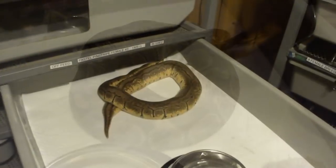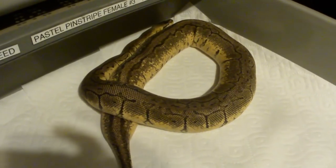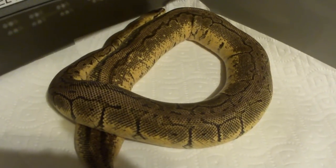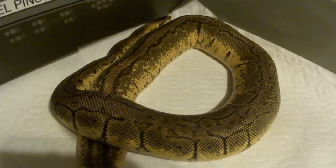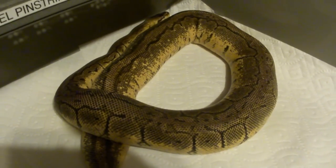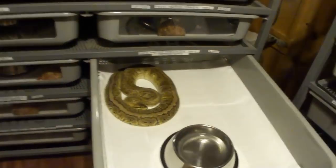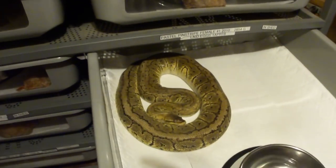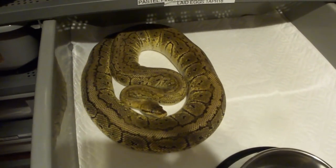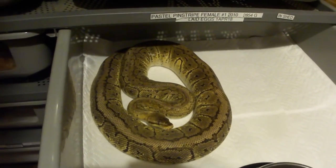So here's another pastel pinstripe. She's getting ready to lay too. She's been off food for a long time, so she looks nice and fat and plump, but I'm pretty sure that's just eggs in there. She looks like she's sleeping. One more pastel pinstripe, and this one actually laid quite a few eggs. That was a 10-egg clutch. So she's back on feed too.